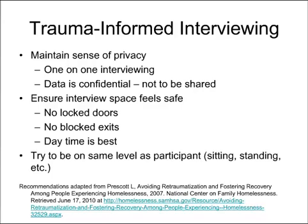Another thing to keep in mind is that most individuals who've experienced homelessness have experienced some trauma somewhere along the way. So we encourage trauma-informed interviewing. This plays out in a couple ways. One is to try to maintain privacy. I know if you're out on the street or in a busy lobby, this can be difficult, but do your best to have a one-on-one interview. Don't talk really loudly, and make sure that people feel that their information and answers are not being broadcasted to anybody who might be standing nearby.